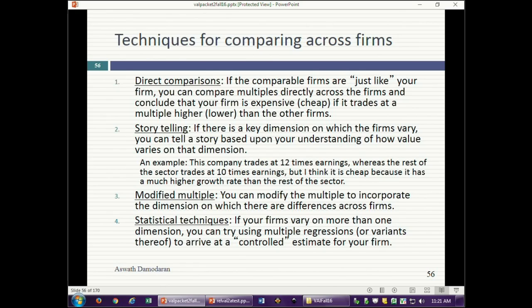The third is you try to bring in the variable that you're most concerned about, that is different across these companies, into your multiple. That sounds mysterious, but that's exactly what PEG ratios try to do, right? You can almost see the guy inventing PEG ratios doing a dance. He had 15 tech companies, different growth rates. He's comparing PE ratios, and he keeps coming up with these low PE ratio companies that have low growth rates. He says, I have to do something about it. He divides the PE by the growth. He says, I've got a growth control multiple. Or the fourth is you can draw on statistics. Control for differences across companies.